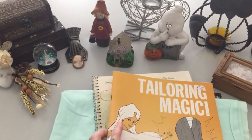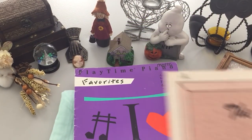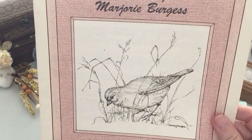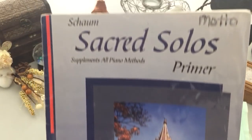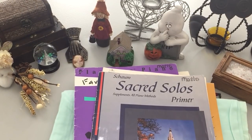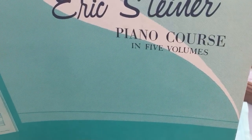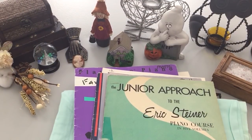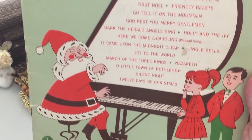I also got some music, and I got this for a lovely friend. And I got some Sacred Solos. And I also got the Junior Approach to the Eric Steiner Piano Chorus. And last but not least, I got Christmas at the Keyboard. And there's Santa with the children.